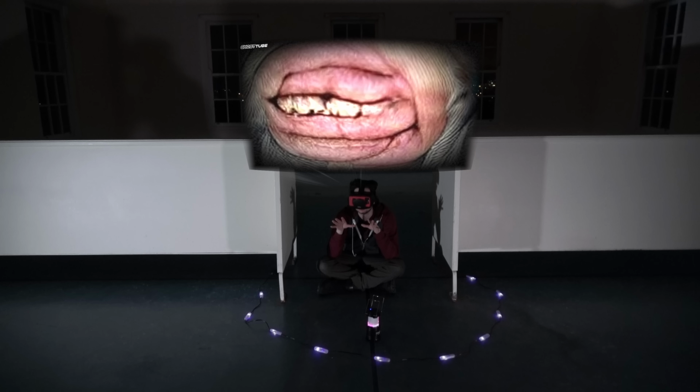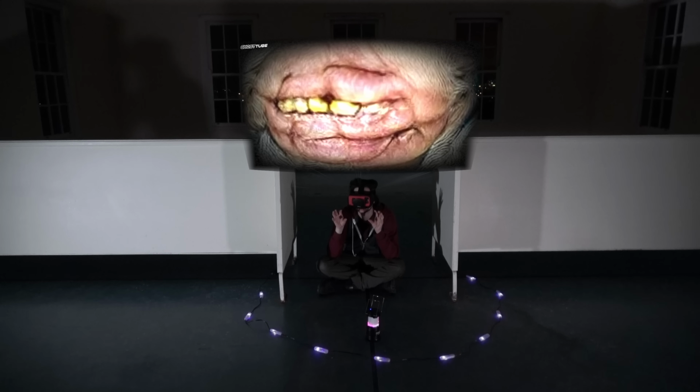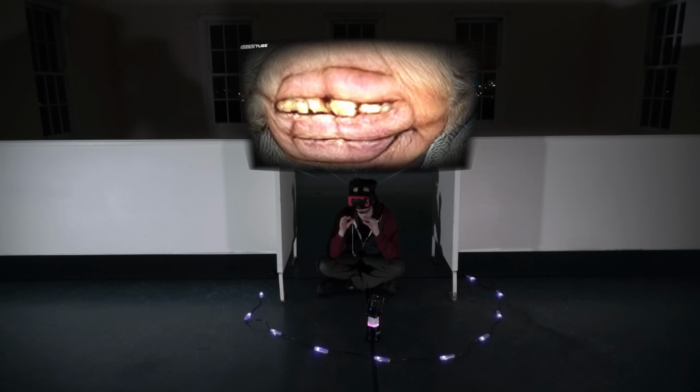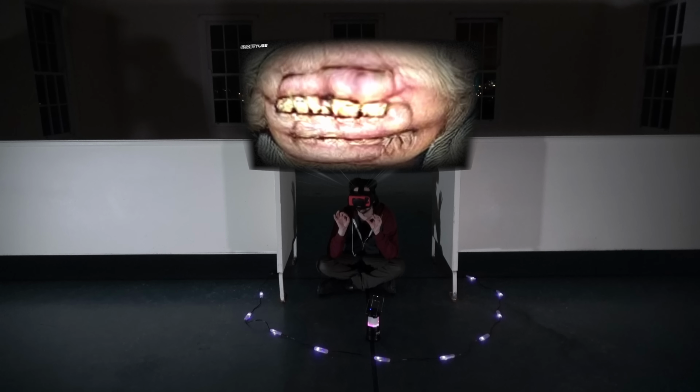This is really weird. I'm seeing really weird teeth again. Different though, this is like an older person's mouth with weird crooked teeth in it and weird lips. Really zoomed in on their teeth.